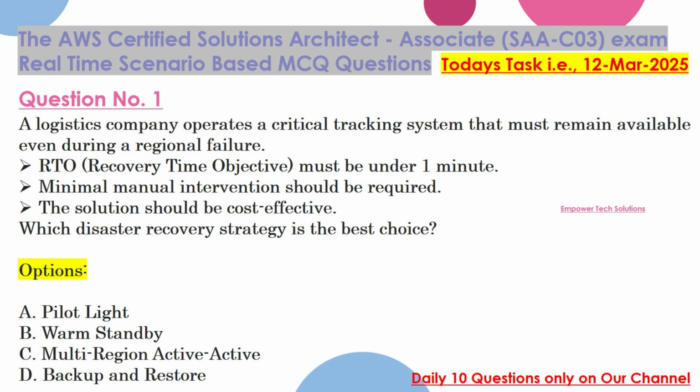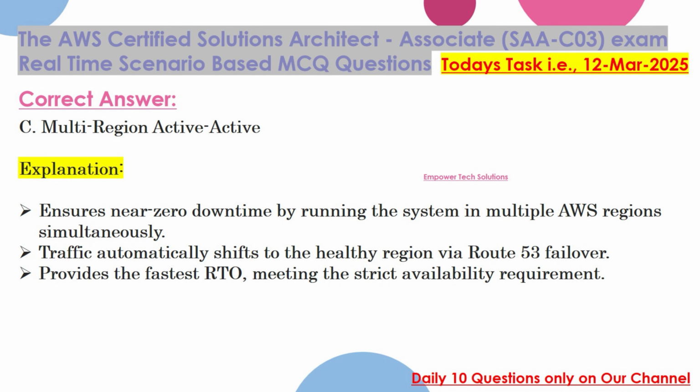Options: A. Pilot light, B. Warm standby, C. Multi-region active-active, D. Backup and restore. Correct answer: C. Multi-region active-active. Explanation: ensures near-zero downtime by running the system in multiple AWS regions simultaneously. Traffic automatically shifts to the healthy region via Route 53 failover. Provides the fastest RTO, meeting the strict availability requirement.